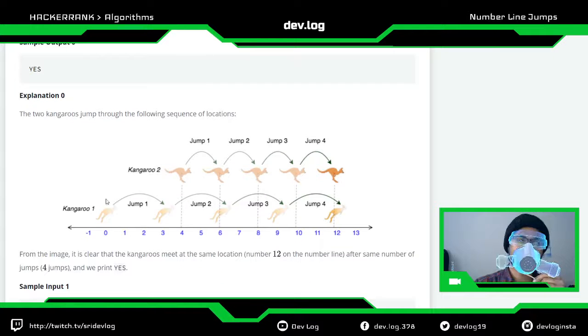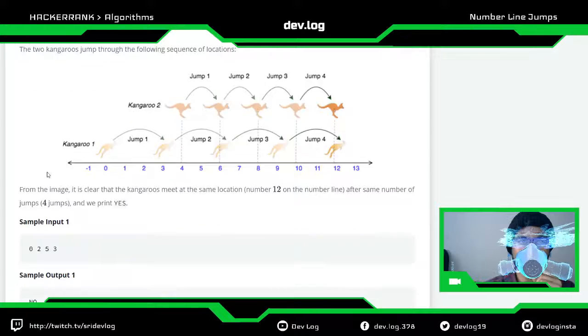So you're at a circus and there are two kangaroos. One starts at position x1, the other starts at position x2. The first kangaroo can jump v1 positions and the second kangaroo can jump v2 positions. Our problem is to figure out if both kangaroos arrive at the same point after taking n number of jumps. If that is possible, print yes, otherwise no.